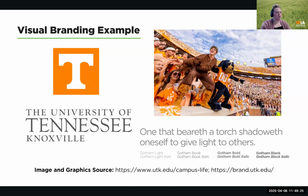So now we're going to move into some visual branding element examples. These next couple of slides are going to look mostly at University of Tennessee examples. So we use a lot of orange around here. I think we're all ball sports fans for the most part. So if you're not, bear with us, because these next couple slides, like I said, will be pretty orange.